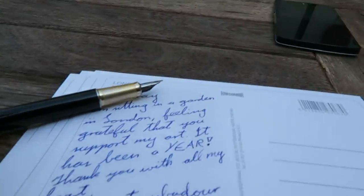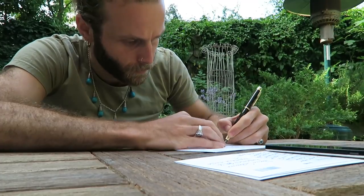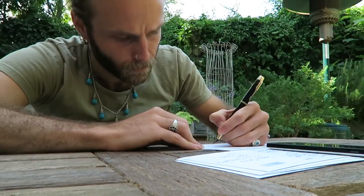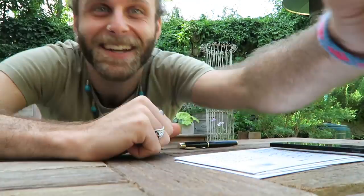I'm writing postcards to, wait, I'll show you. You can see there's a postcard to one of my patrons, and I send out regular postcards to some of the people who support me on Patreon, and this one I'm writing right now is to someone who's been supporting and pledging for over a year and supporting the art that I bring into the world, and I just feel utterly blessed.